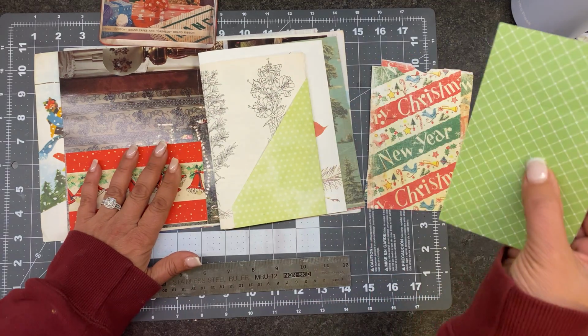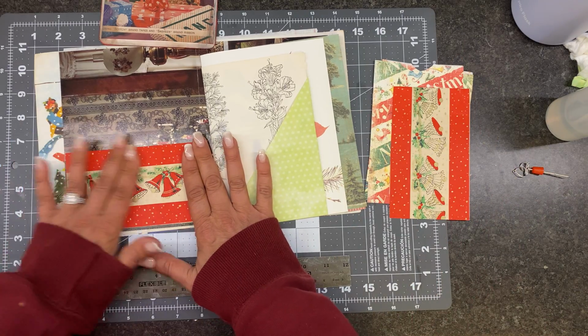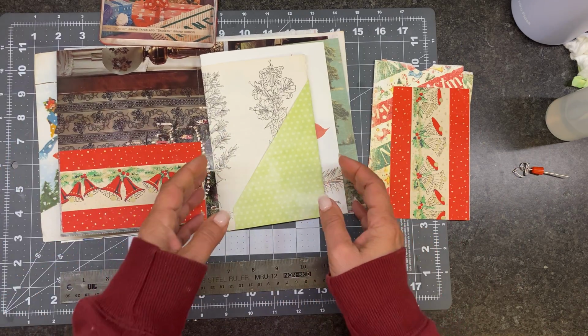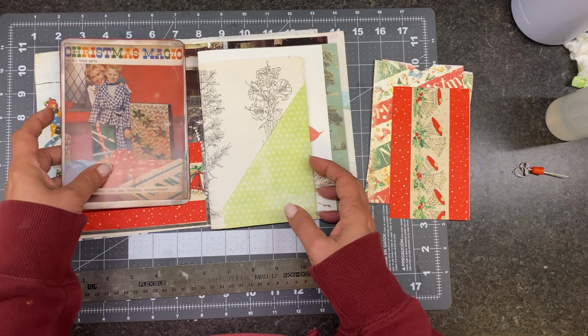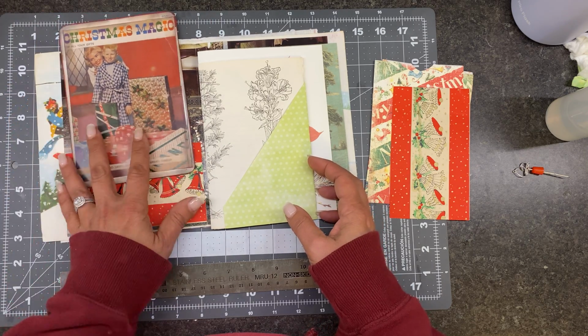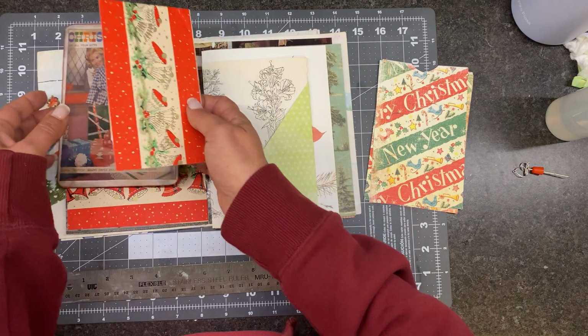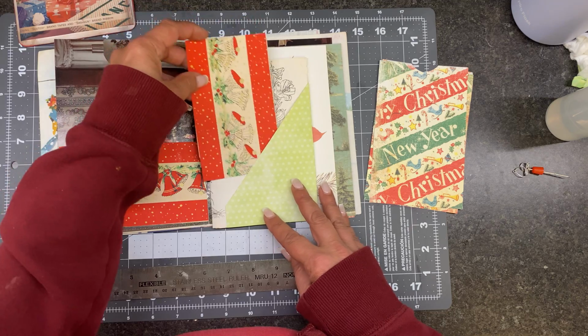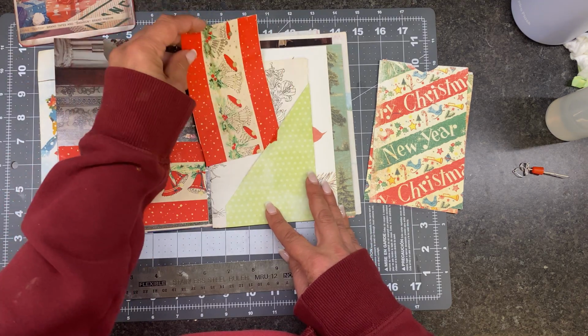And I believe this one, yeah, I backed that one because I printed it on really thin paper. All right, so we're going to put that there. So I'll just keep that as a placeholder. Might also look cute to do this as a journal card.